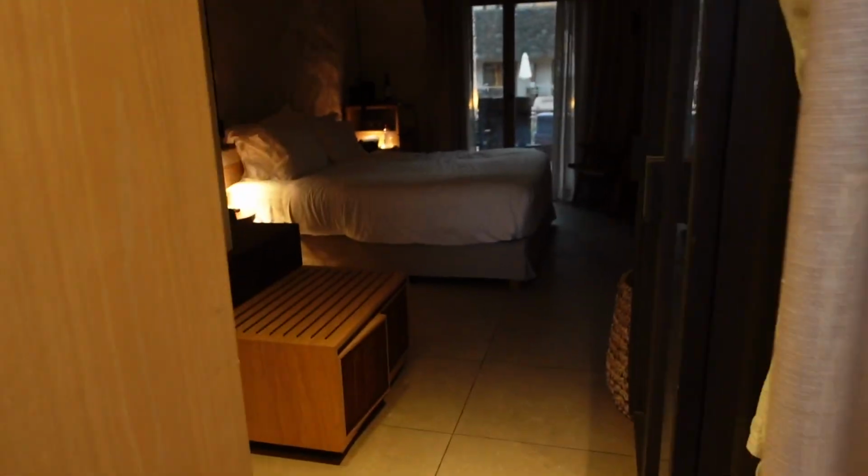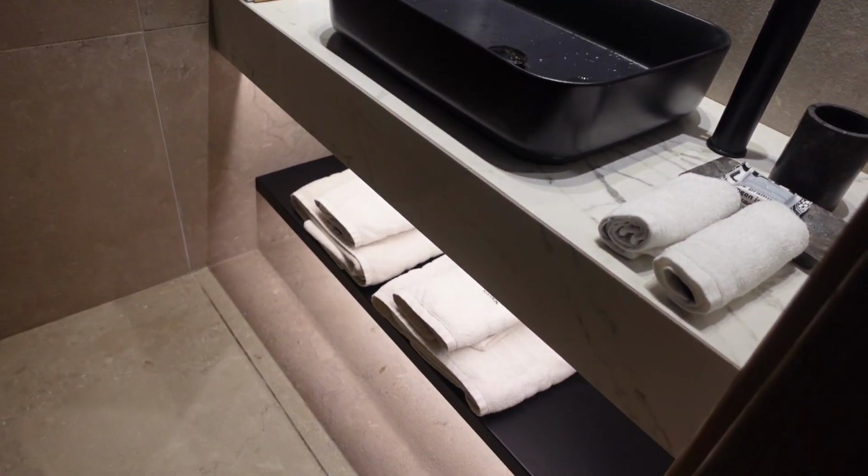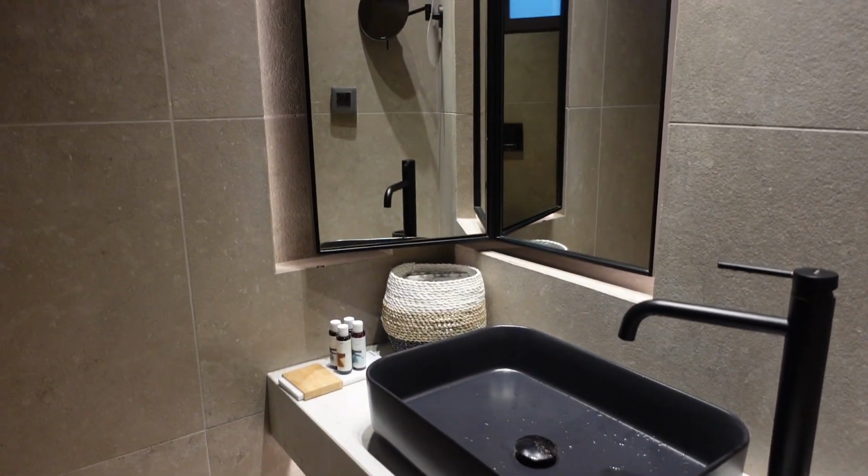It is quite dark in here, but it didn't actually matter too much. We have a little wardrobe to put all our clothes, and then we've got the shower behind this curtain here. And then you can walk into the bathroom, which has a toilet and then a space to put your makeup on with really good mirrors. We were fully stocked up with towels and shower gels and everything you could possibly need.